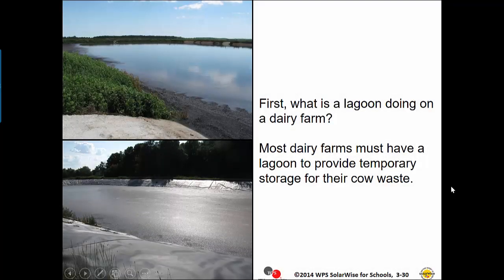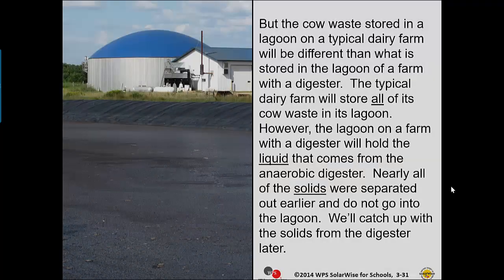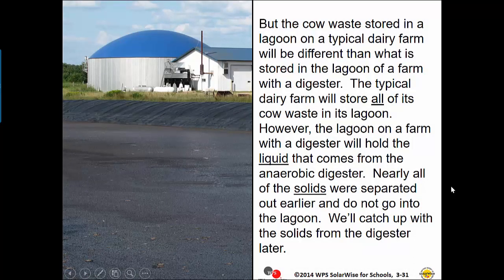First, what is a lagoon doing on a dairy farm? Most dairy farms must have a lagoon to provide temporary storage for their cow waste. But the cow waste stored in a lagoon on a typical dairy farm will be different than what is stored in the lagoon of a farm with a digester. The typical dairy farm will store all of its cow waste in its lagoon. However, the lagoon on a farm with a digester will hold the liquid that comes from the anaerobic digester. Nearly all of the solids were separated out earlier and do not go into the lagoon. We'll catch up with the solids from the digester later.